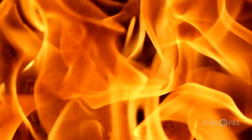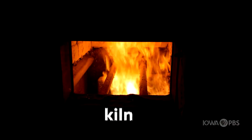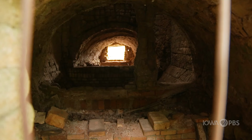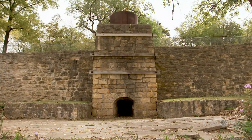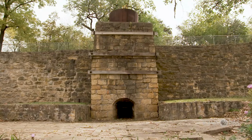For thousands of years, humans have used kilns to create pottery, tiles, and bricks. A kiln is basically a really hot, and in this case, really big, oven. In Maquoketa, Iowa, the Hurstville lime kilns are no longer fired up, but they still stand to tell the story of one man's creative use of local natural resources and an important part of construction history.